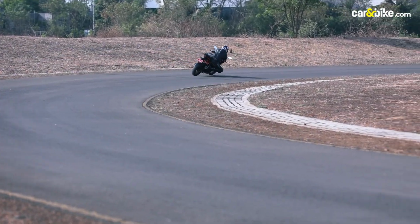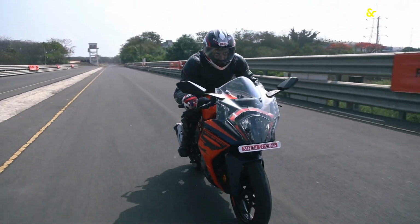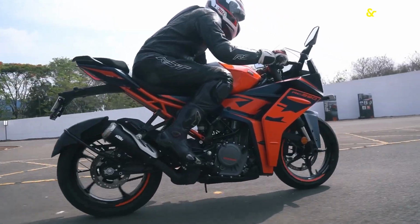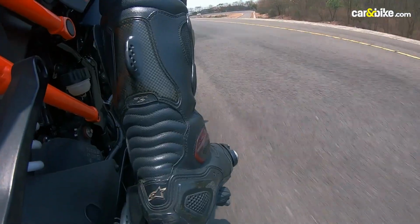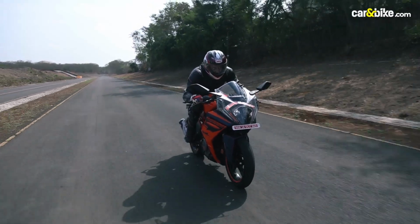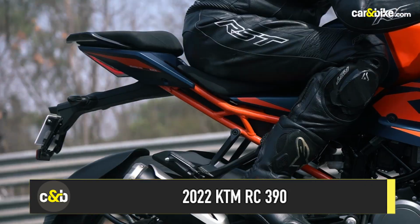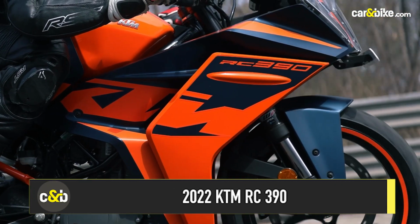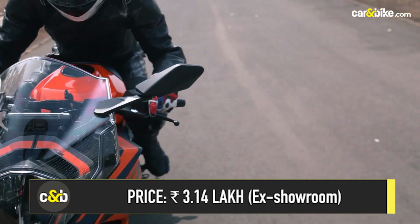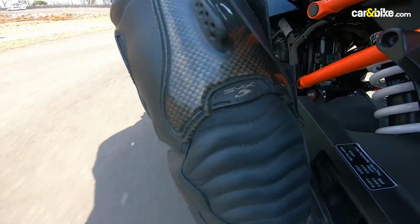With the updates, the 2022 KTM RC 390 certainly has become a motorcycle which is better suited for everyday use. And for the minority of users who want to cut their teeth on a racetrack, it still offers a capable and potent track tool. Prices though have gone up by 36,000 rupees, but in its segment, the 2022 KTM RC 390 still makes for a very strong case as a performance-oriented and well-equipped sports bike.